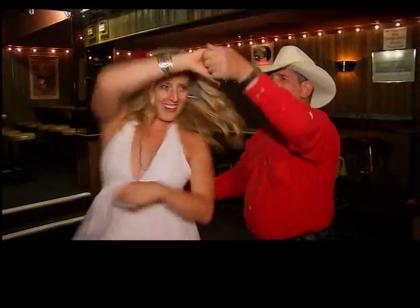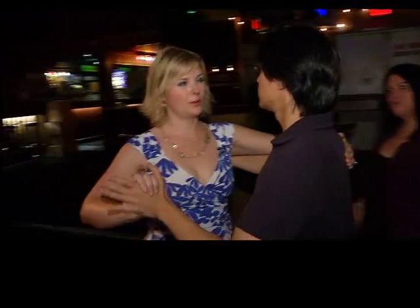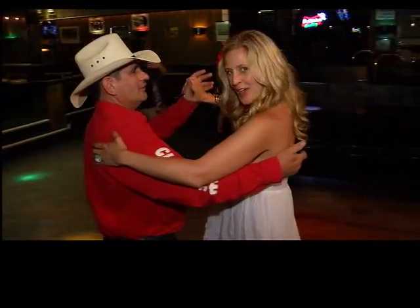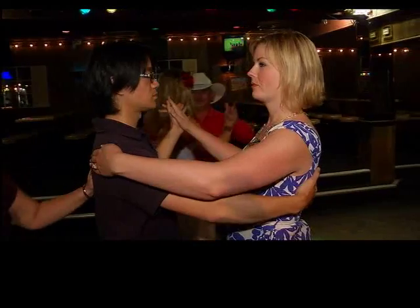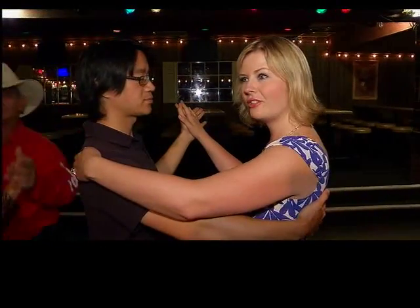Excuse me. If you look at each other's feet right away, you're going to mess up. So you want to make sure you have it on the back of his shoulder and cupped. Slow, slow, quick, quick, slow. Quick, quick, slow, slow, quick, quick. Don't let her lead. If she gets pushing you around, you take over. That's what my mother says too.